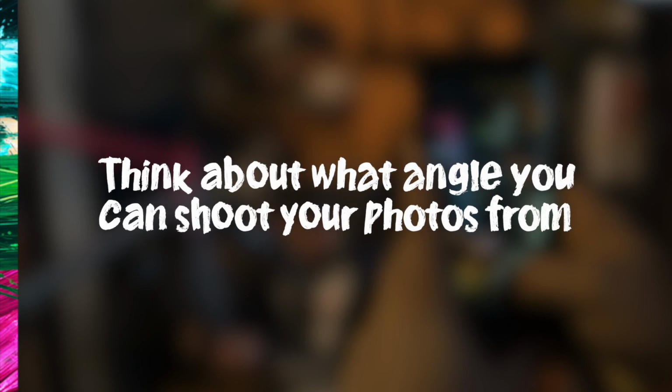What angles can you shoot your photos from? Are you shooting top down, side on, close up? A great way of taking photographs close up is turning your camera upside down. This is a great way of shooting straight on or shooting up at your subject at an angle.